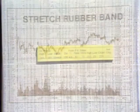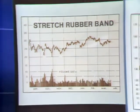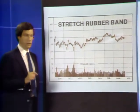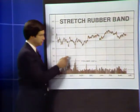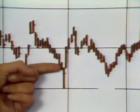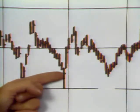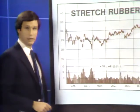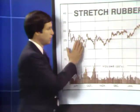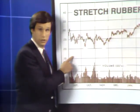Now what we are going to do is change this information to this kind of information, and here is how. Each bar in this chart represents 1 day of trading of the Stretch Rubber Band Company. Let's just choose a bar, this nice long one here. Now the high point of the bar marks the day's high, the low point the day's low, and that little cross mark right here in the middle shows you where the stock closed. Now if you chart your stocks like this, day after day, you will end up with a graph very similar to ours. You can also chart the day's volume for a stock day by day.